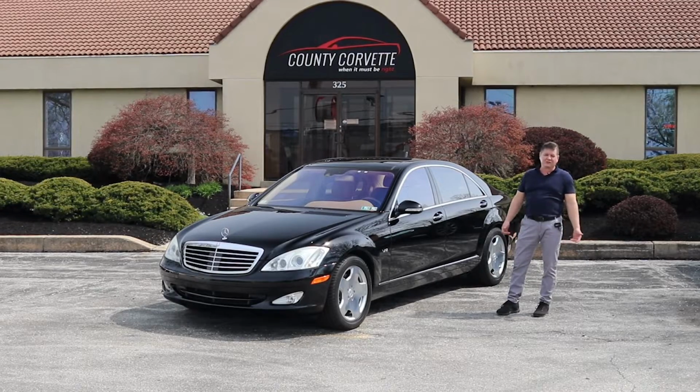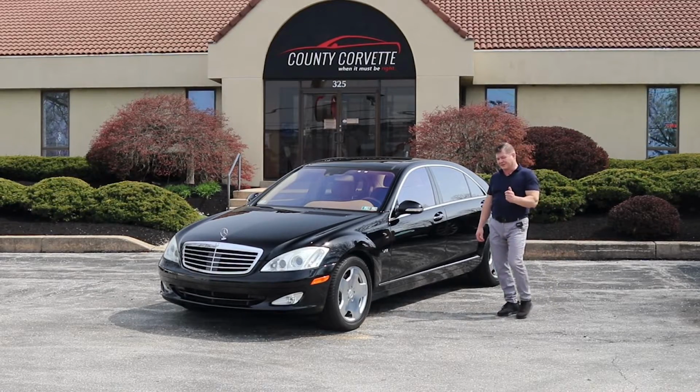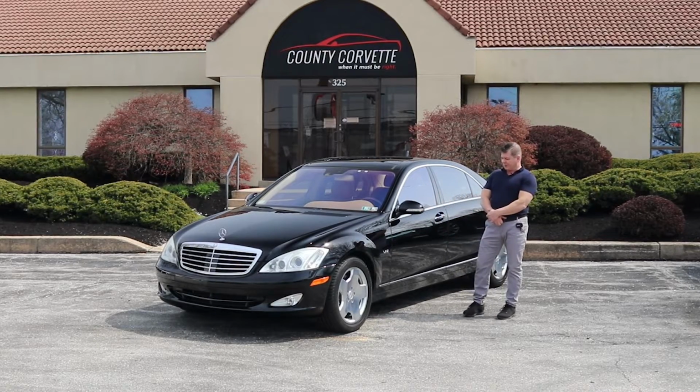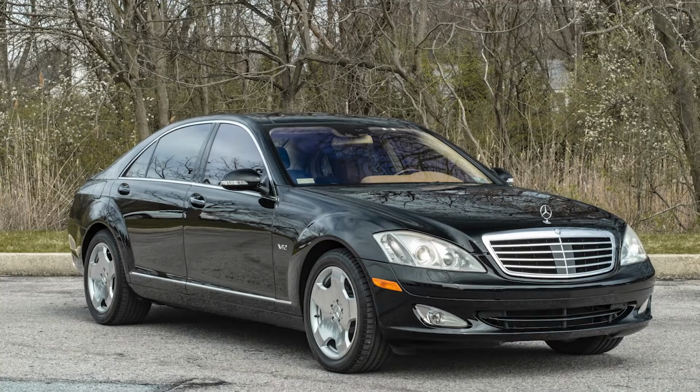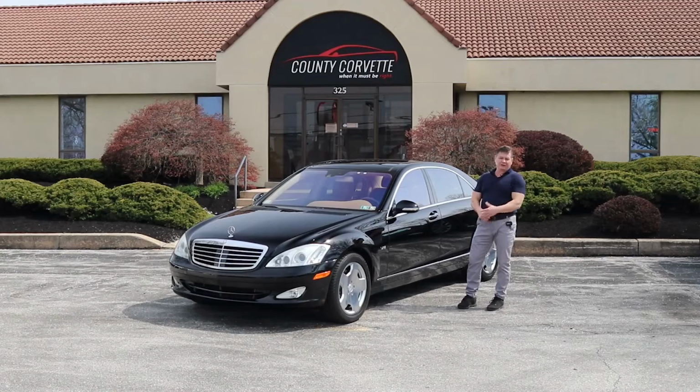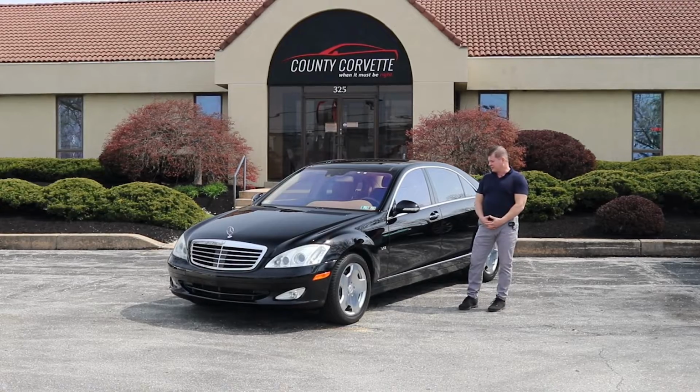I love the car, but guess what? I bought an S65, an upgrade. But this is a hard car to step back from because I actually hadn't been driving it a lot. I have a Tahoe that has been my driver for the past 30,000 miles, which is a great vehicle, but it's not an S600.